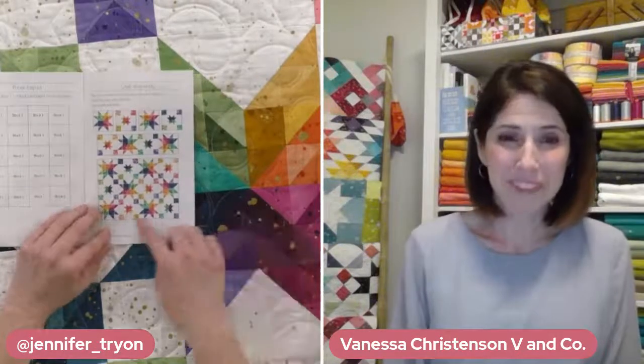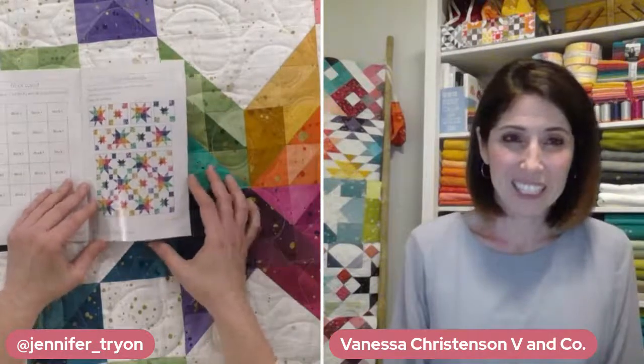Yep. So this is the kind of one that literally you just add more of those blocks. There's 3 main blocks in the pattern. So as long as you make those 3, you can build from the base size here.